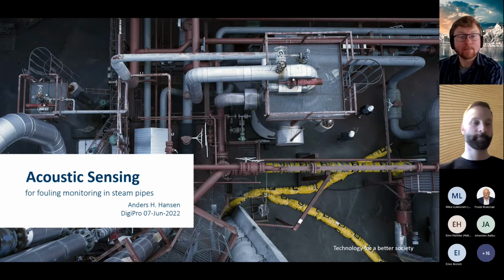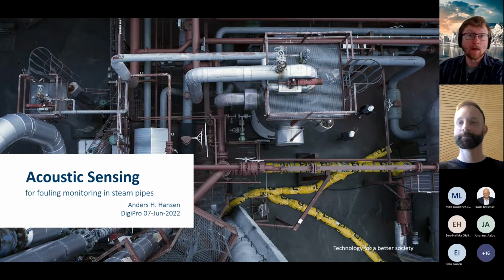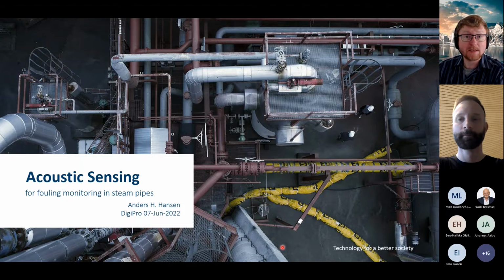All right, yes, my name is Anders Hansen. I'm with the SINTEF Research Institute and the group known as Smart Sensors and Microsystems. So we, among other things, develop sensor-based solutions for process industry with emphasis on developing robust inline solutions that work in demanding environments. The process industry is, of course, full of demanding environments.